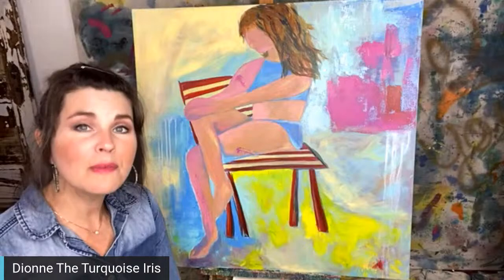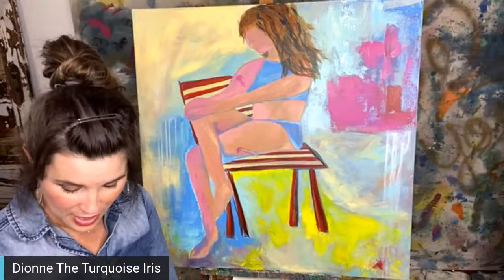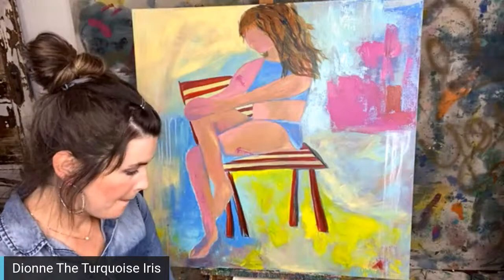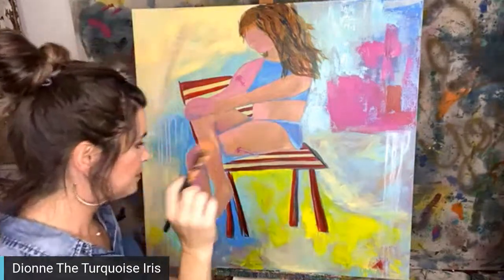It's been a good day because I've been painting. I have been on lives and I got to paint today. The brush has been busy.